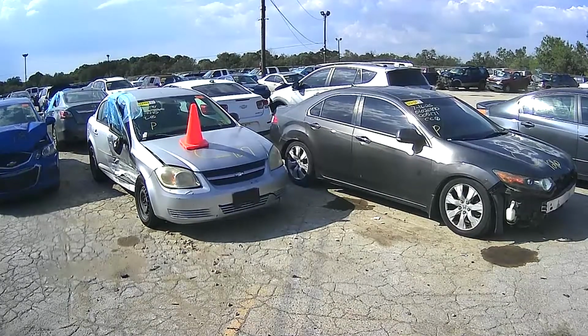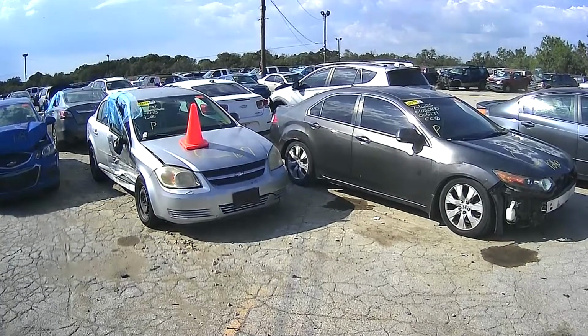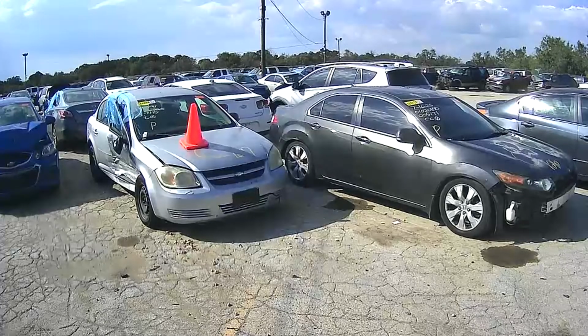275, now 300. Bid 300, now 3 and a quarter. 300 bid, now 3 and a quarter. Bid 3 and a quarter. 325. Now 3 and a half. I'm at 3 and a quarter, now 3 and a half. Bid 3 and a half, now 375. I need 375. Sold 3.5.